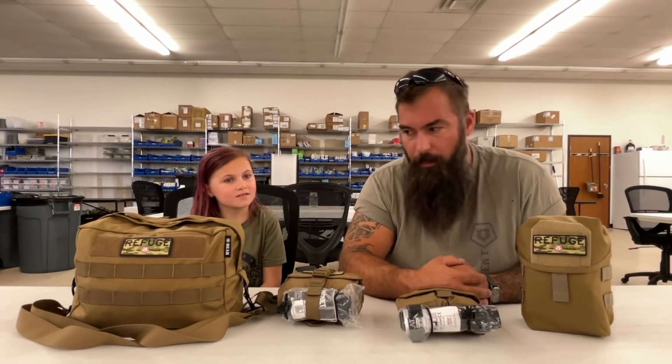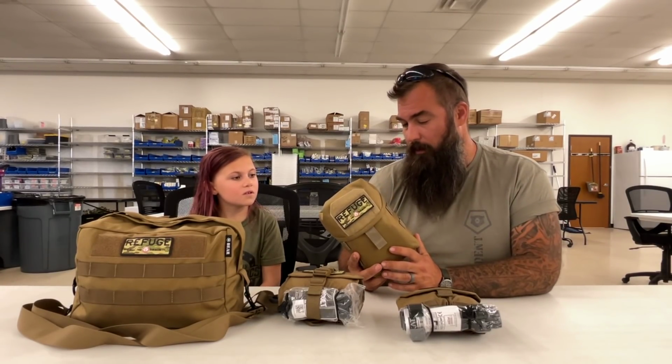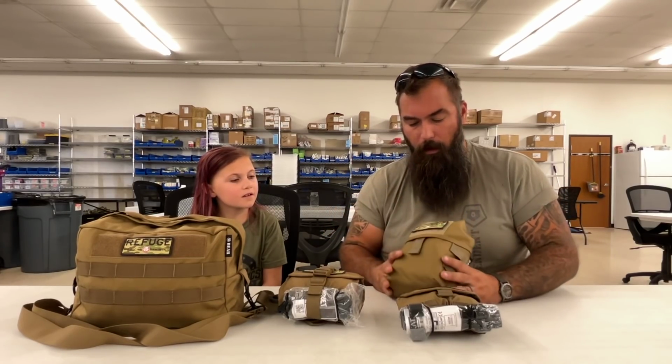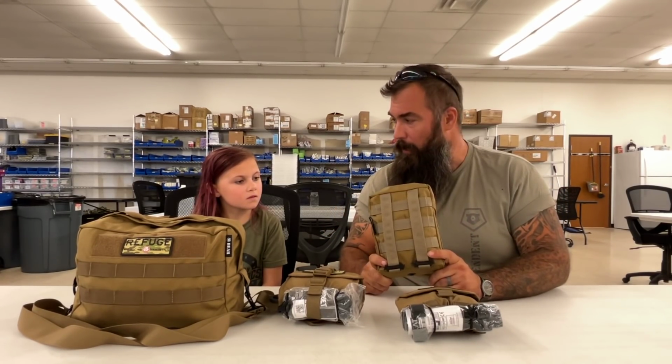So then next smallest size down, this is the Bear Fac. Cool. Because I'm Bear and I came up with it, and FAC is first aid kit, so branding, marketing, the whole nine. And this, like, you can run this on your rucksack or your war belt.